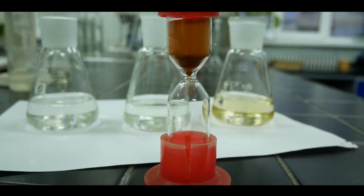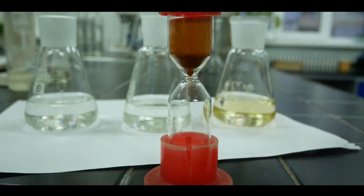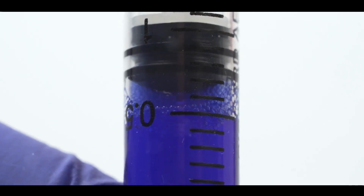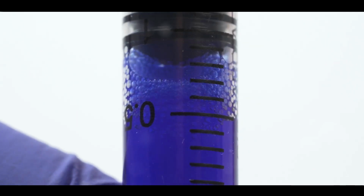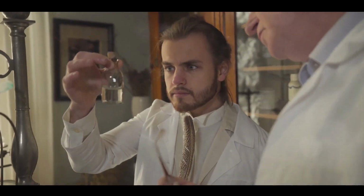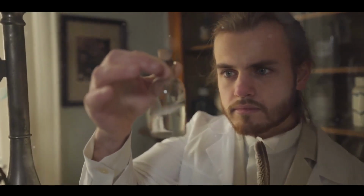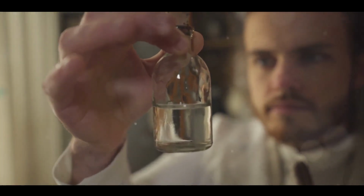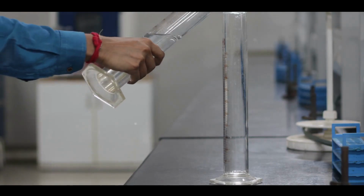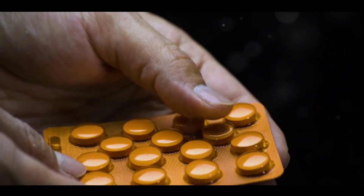Now, not all keys fit perfectly in all locks. The body's response to a drug is dependent on the concentration of that drug. If you have a low concentration, fewer locks will be opened, and the body's response will be less pronounced. Increase the concentration, and more locks are opened, leading to a stronger response. But remember, too many open locks can lead to overstimulation, which might cause unwanted side effects.